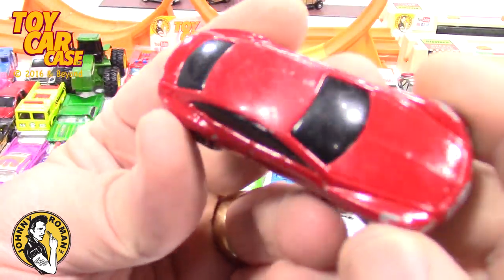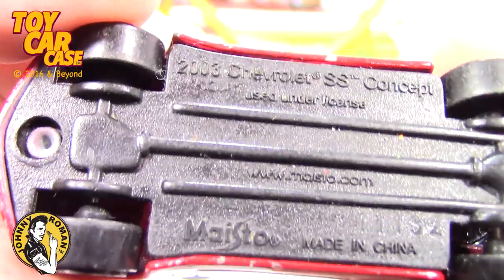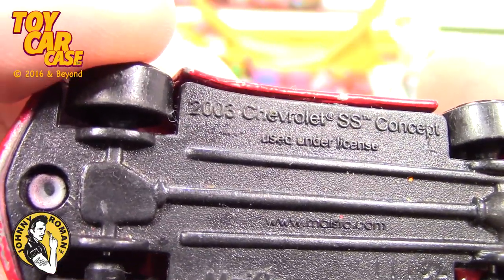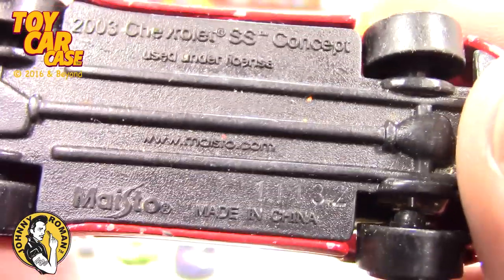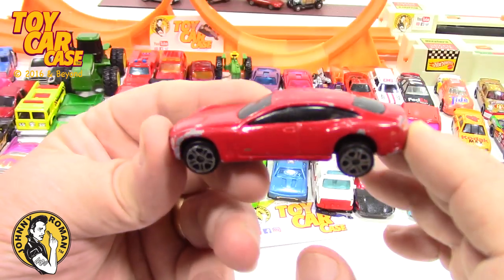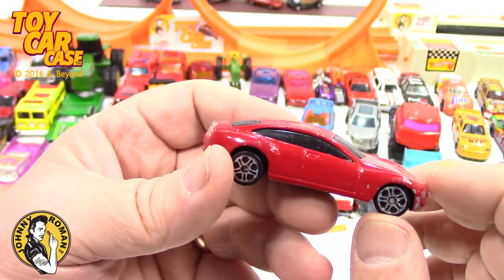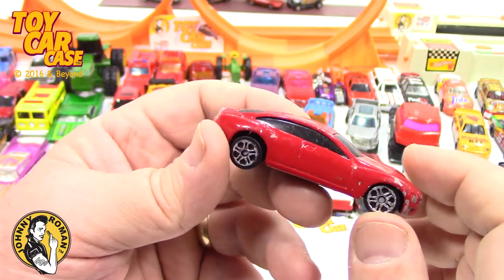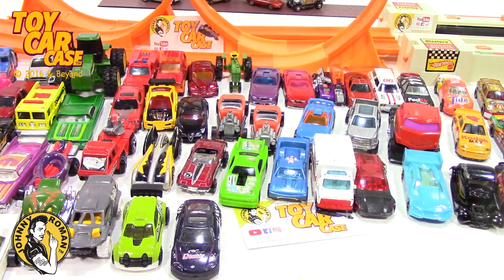Look at this one. I think this is another Maisto. Maisto, yeah, baby. 2003 Chevrolet SS Concept. Yeah, but seriously, come on. You look at the original SS's and man, this is just like every other car on the road today.